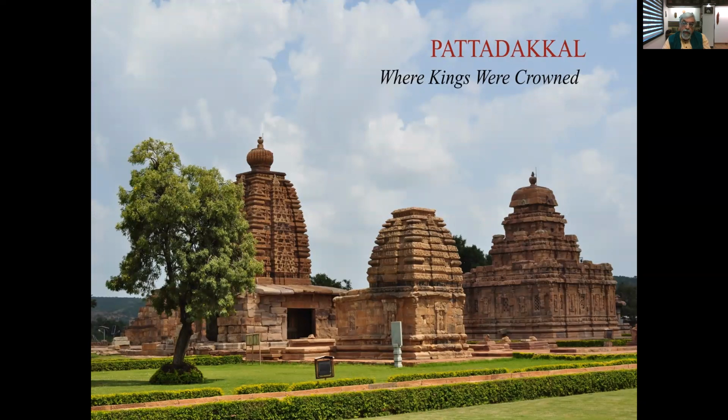Let us now move on to Pattadakkal. Pattadakkal is the place where the Badami kings were crowned. Pattadakkal is currently a UNESCO World Heritage Center. Why was it chosen as a place where the kings were crowned? And why were all these temples, over 10 of them, built here?